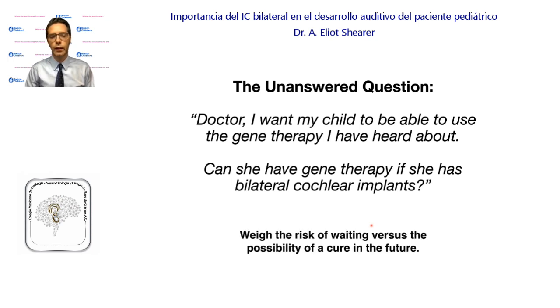But what I would say is that we need to weigh the risk of waiting for the child versus the possibility of a cure in the future. I know that gene therapy for hearing loss is around the corner, over the horizon. We're going to be starting clinical trials in the US within the next couple of years. But the chances of having that applied to your specific patient are very, very slim. And it's very clear what the risks are of waiting to perform bilateral cochlear implantation. There's a risk of auditory dyssynchrony and oral preference between the hearing ear and the non-hearing ear. And there's a very real risk of worse cochlear implant outcomes.